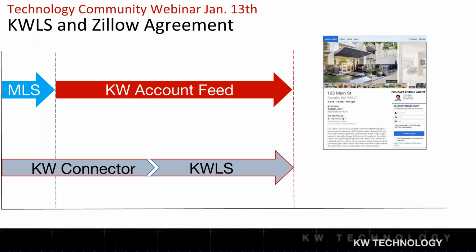a replacement for the KW connector. It's just a way to bridge the gap and make sure our agents' listings get the correct treatment as soon as possible. And this is a really big win for agents in areas where their MLS syndicates to Zillow. Here in Austin, we just simply don't, so it makes things a little bit easier for us.